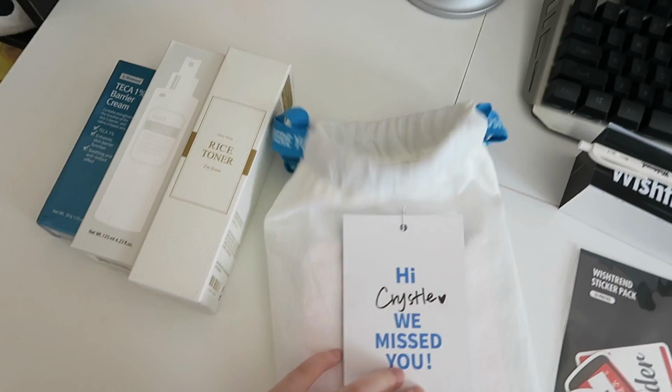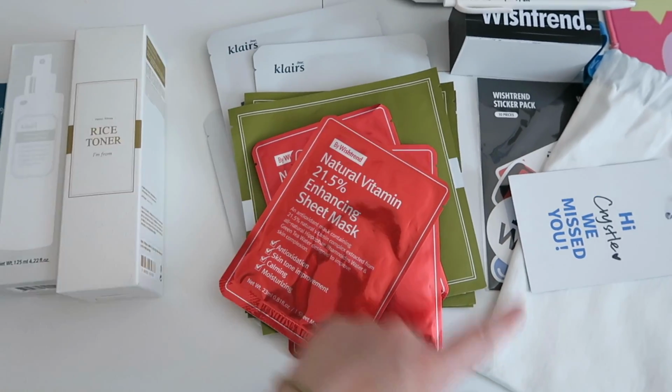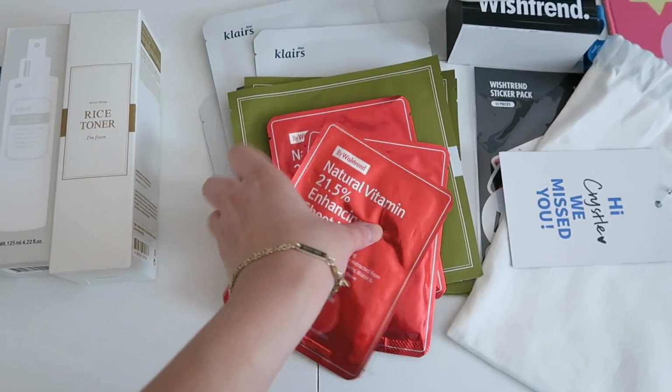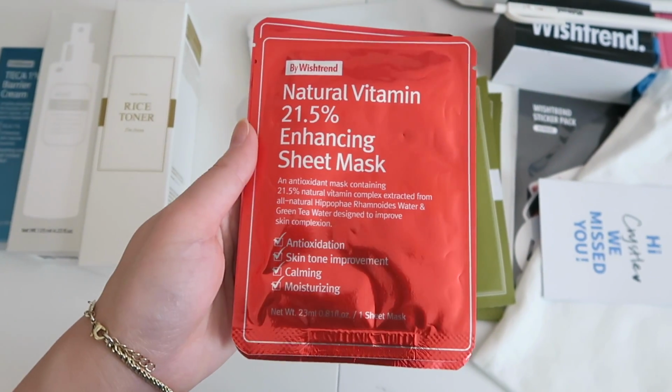And it looks like sheet masks. Let me try to get it all out. But they did give 3 separate kinds of sheet masks with this pouch here. And the first set is the Natural Vitamin 21.5% Enhancing Sheet Mask.